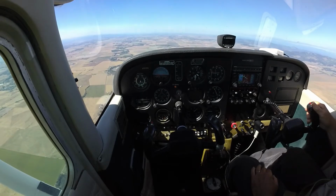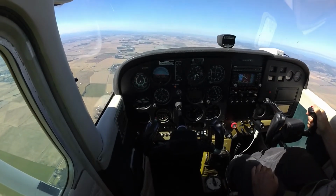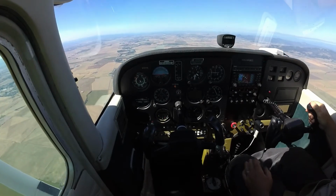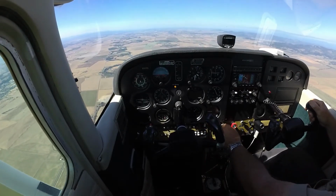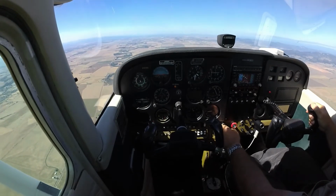The next one that I'm going to do is a power off stall. It starts very similar to the slow flight. The carb heat comes on. We reduce the power to 1,500 RPM. We don't let the nose drop.